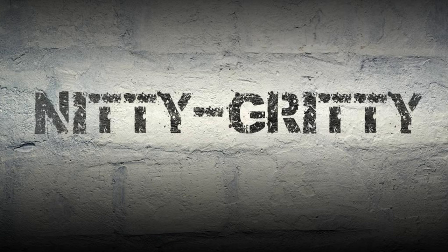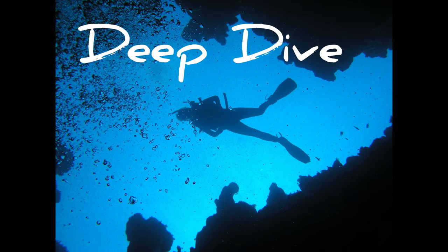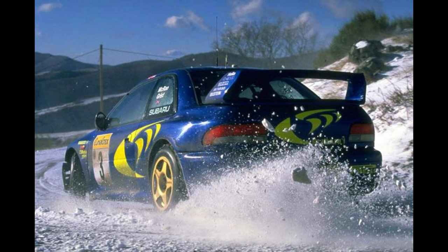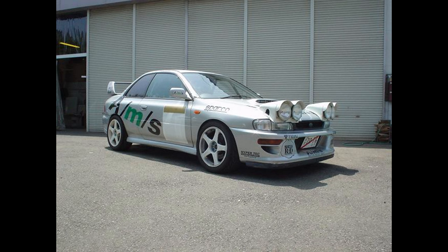Before we get into the nitty-gritty, let's set the stage. The late 90s marked a turning point for Subaru, and the WRX GC8 was their answer to the call for a turbocharged, rally-inspired street car. In this deep dive, we'll explore every aspect of this machine and understand why it continues to capture the hearts of enthusiasts worldwide. Subaru had already established itself as a dominant force in rally racing, and in 1999, they decided to bring that rally spirit to the streets. The WRX GC8 emerged as a result of a rich history of performance and innovation.